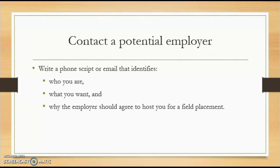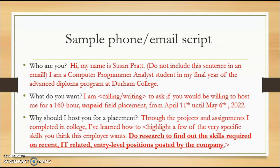Practice speaking to a potential employer before you call them. Record yourself and listen to make sure your message is clear, organized, and has appropriate volume, pace, tone, and pitch. Consider role-playing your phone conversation with a friend or a family member. I've included a slide with a sample script. I encourage you to pause the video or download the PowerPoints to take a look at it.